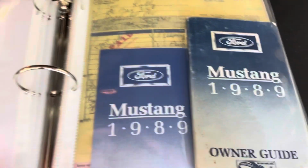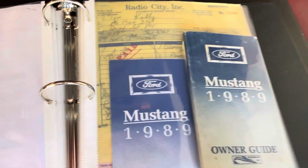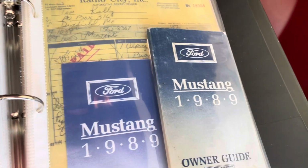It is hands down one of my favorite color combinations. What else is in there? Well, I got all the books, manuals, Marty report, Carfax, Marty report again. What else is here? Oh, the original manual. And this is all the stuff that came with this car, brand new. This isn't like someone went out and repurchased this stuff just to put with this car.